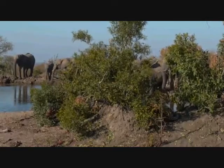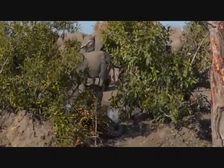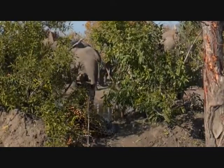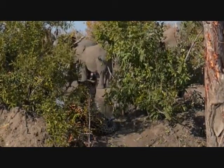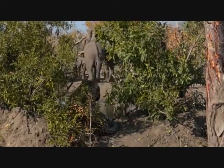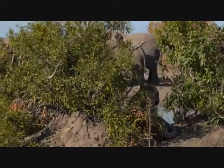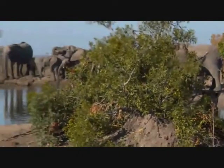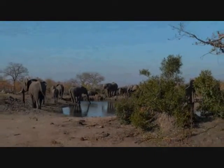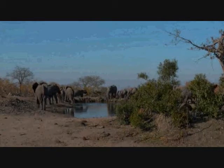Absolutely extraordinary. And Blue Butterfrog is asking, don't elephants dislike lions more than they dislike leopards? I'm not sure that they... Oh, there's an impala as well. It's going to want to come and drink, and he's going to wait until the elephants move off, and that's also going to add some interesting drama to the sighting that we have here.